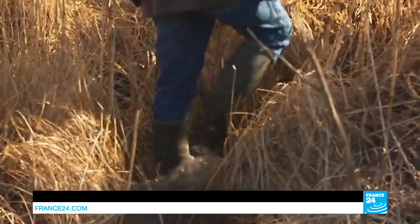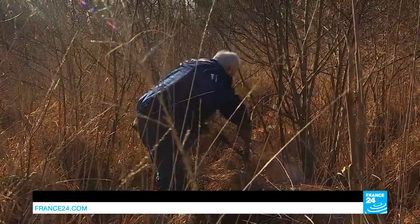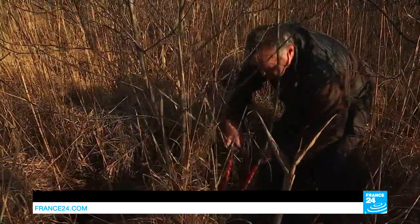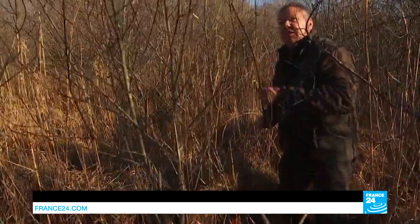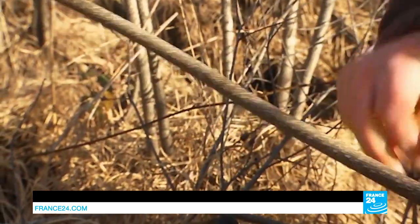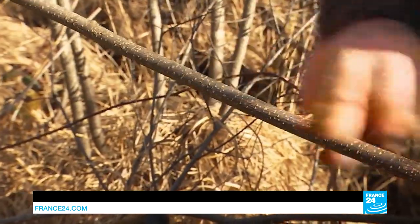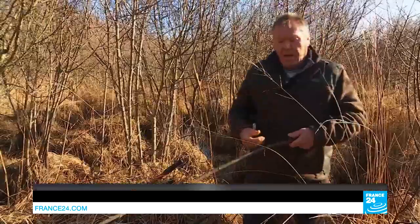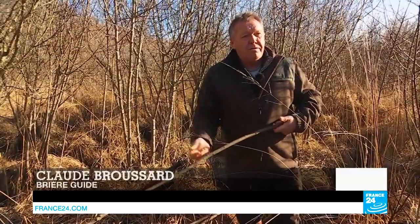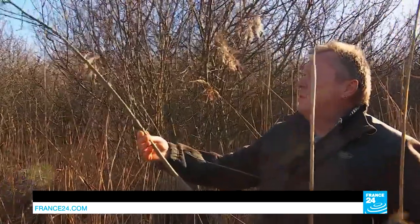But in the winter, he works alongside his childhood friend Didier. They cut the stems off shrubs called buckthorn. It's black and not to be confused with wicker. We like going looking for it in the marshes because it's oilier and easier to work with than the shrubs you find in the forest. This is a beautiful piece without too many knots.